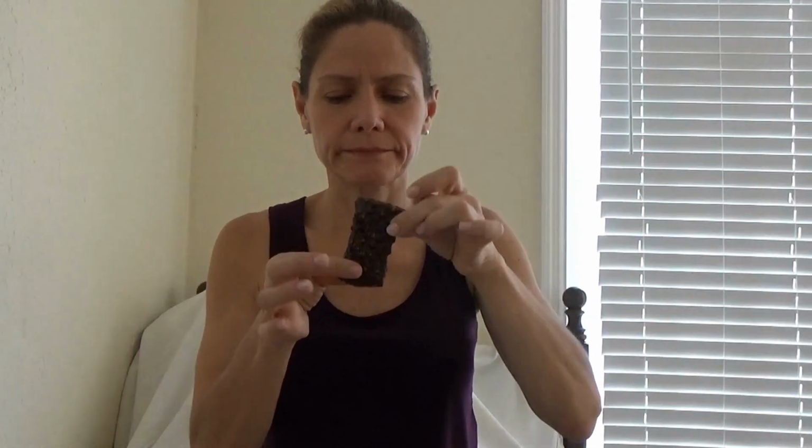So this is what it looks like. It doesn't look too pretty. And there's some peanut butter coming out the back. But that stays together, so it's probably moist. Okay, let's take a bite. Yeah, it doesn't taste like a peanut butter cup, but it tastes good.